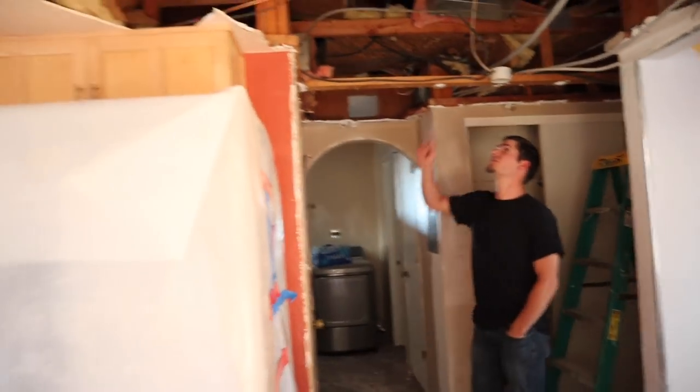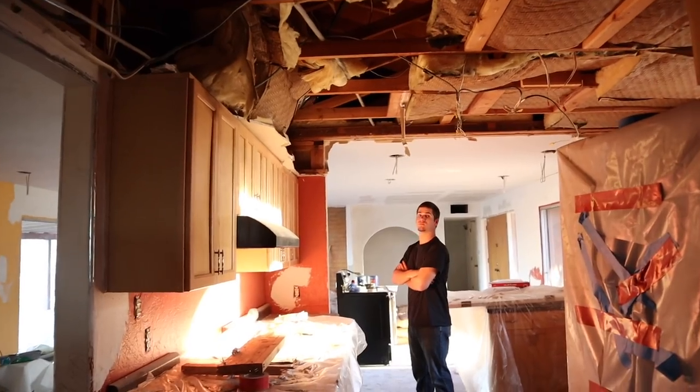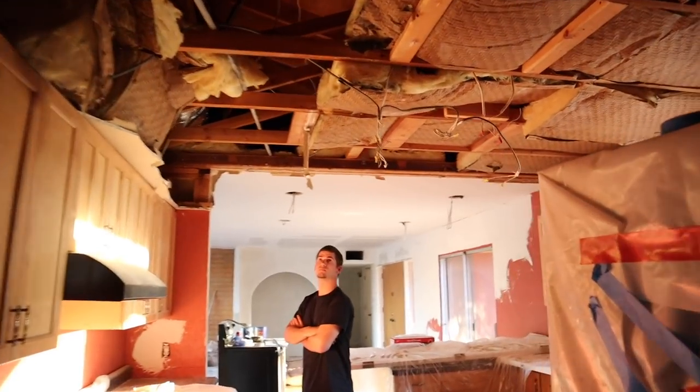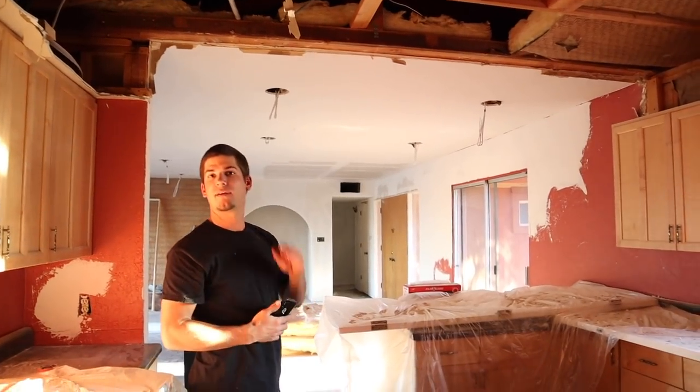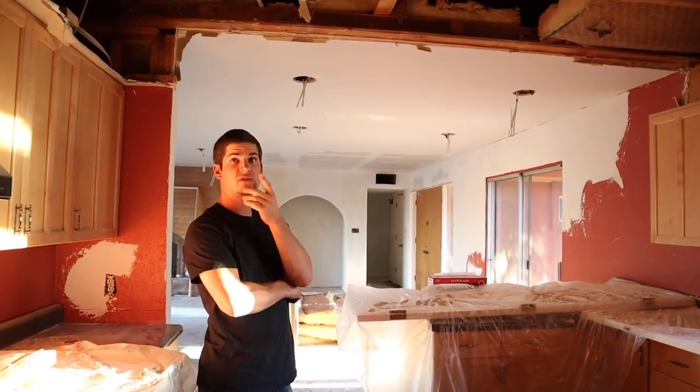Yeah, because this is gonna be lifted up all the way to there, not to here. It's gonna be lifted up all the way to that rafter. This kitchen looks so much bigger in here now that they've lifted up the ceiling. I think what we do is have the electrician guy come. Let him fix all the wires. Let's just do it right.